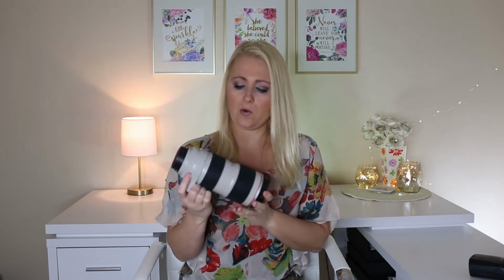Try different things. I would love to see what you guys can come up with. Like I said, I've brought it to receptions, and sometimes you can get really fun details of the reception that you wouldn't normally create. The final lens that I do keep in my kit is this big bad boy, 70 to 200 2.8.